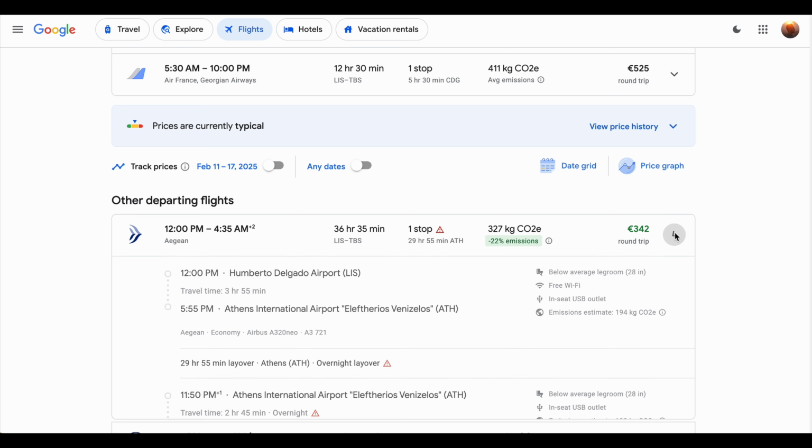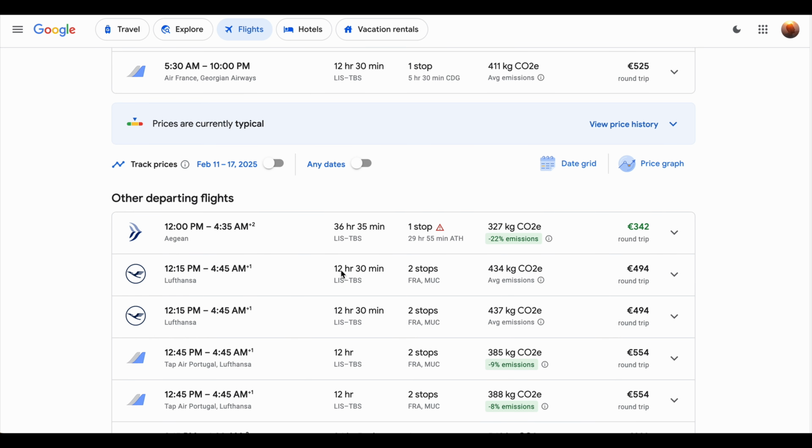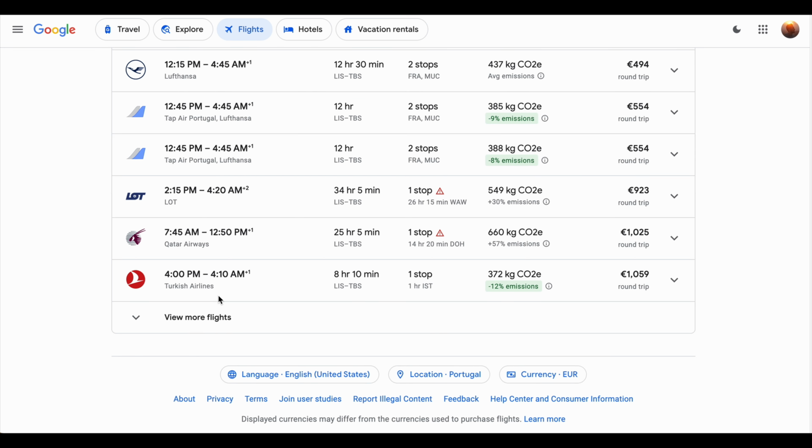But these kinds of options don't show up very often. Most of the options are either direct or, as you can see here, they're just quick stopovers, not enough to really do much in the layover destination. So we want more control over the dates. So here's a Turkish Airlines option, and if we go to the website, we may be able to play with the dates a little bit more.